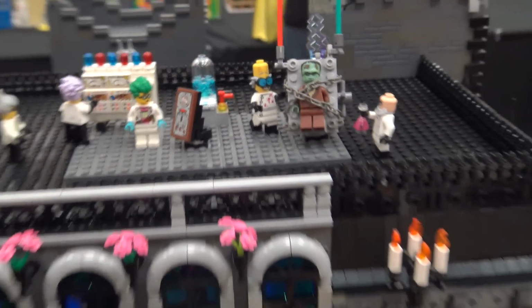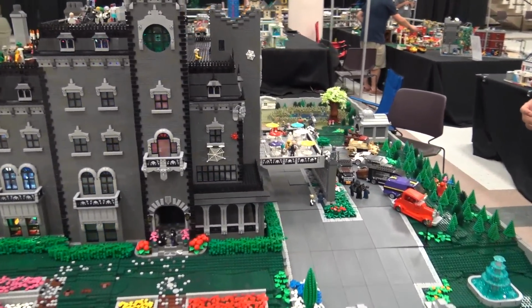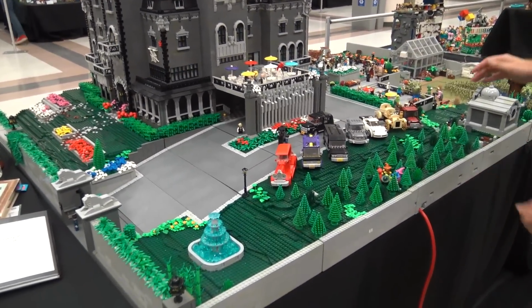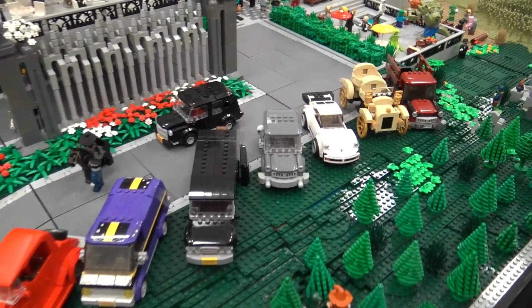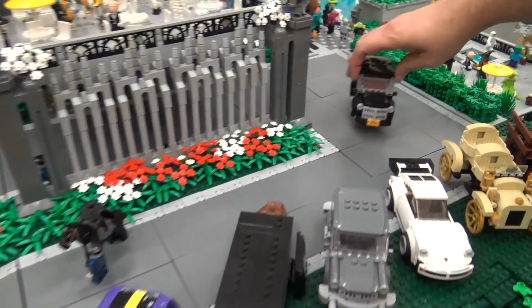Here, come around the back here. Yes, I love that you can get perspectives from all sides on this. Yes, so I wanted to make it really a complete thing and not just a facade. So there's a whole back area here. This is where everybody's parking their cars. And when you go to a huge party, people are parking on the lawn, they're on the street, they're everywhere. So that's kind of what I was going for here.